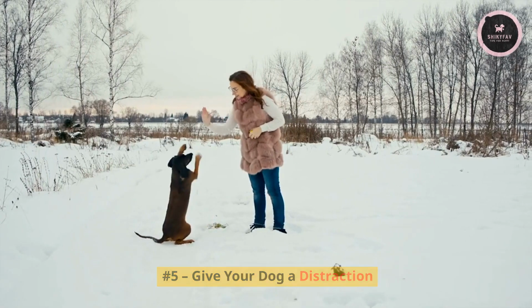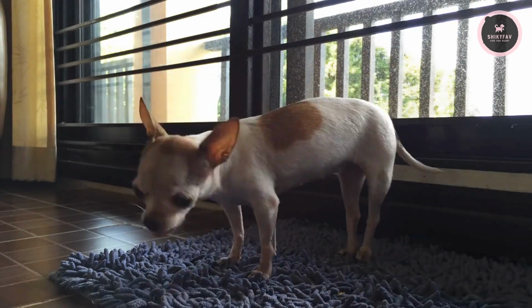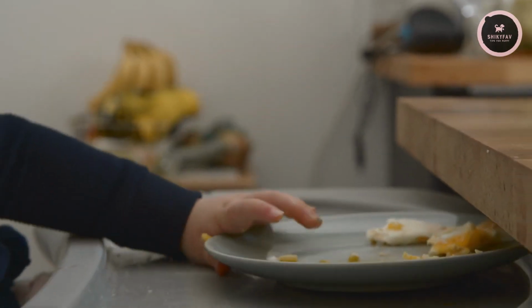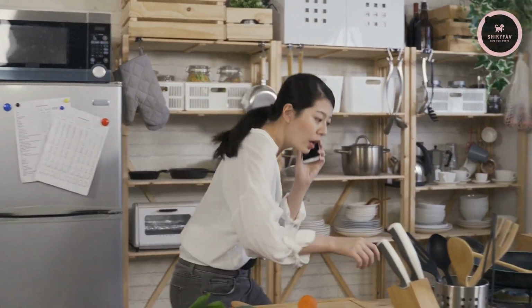Number 5. Give your dog a distraction. Meal times offer a great opportunity to offer your dog toys stuffed with treats, a special bone, or a doggy toothbrush. Instead of mealtime being something she longs to participate in, it can be a special time of day for her to do something she doesn't get to do any other time.